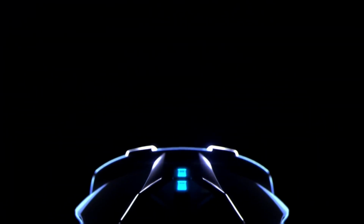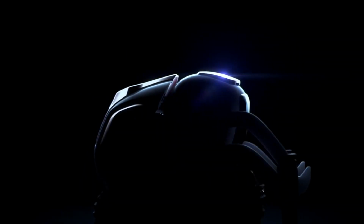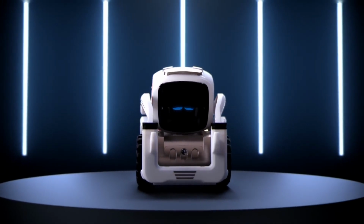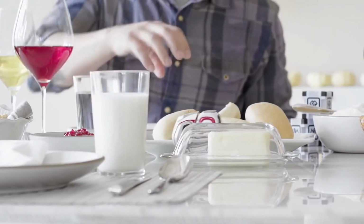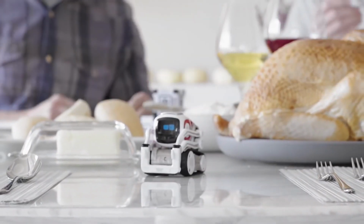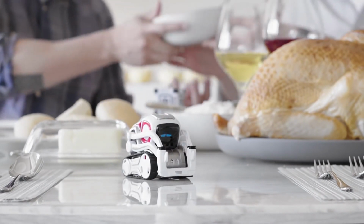Once in a lifetime, an innovation comes along that changes the course of mankind. A modern marvel of science and engineering. Allow me to introduce Cosmo. Cosmo? Cosmo! Oh boy. Yes, Cosmo. What is my purpose? Oh my god.